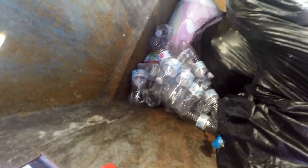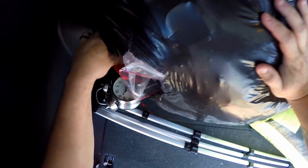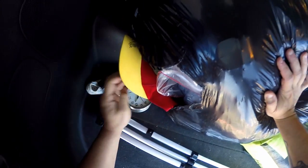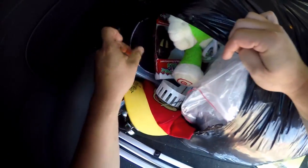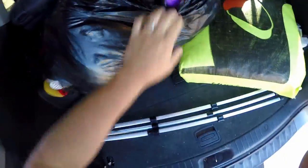Dang. Dumpster. There was a bag got a bunch of kid stuff in it. There's a Mickey Mouse hat, a chunk of metal, a little alarm clock. What is this here? It's a bunch of miscellaneous stuff. Looks like some of it might be trash, but we're gonna go through it because all this up here feels like clothes or blankets or something. So we'll look at that when we get home.